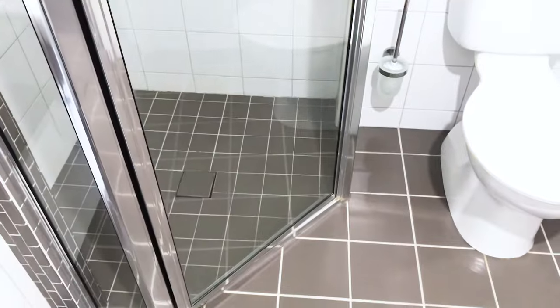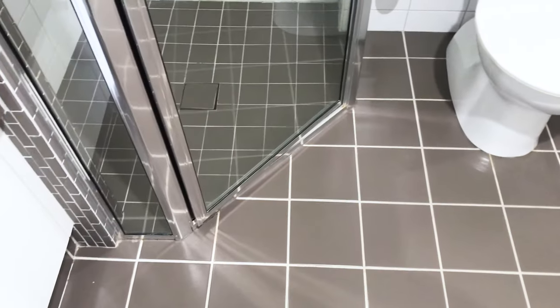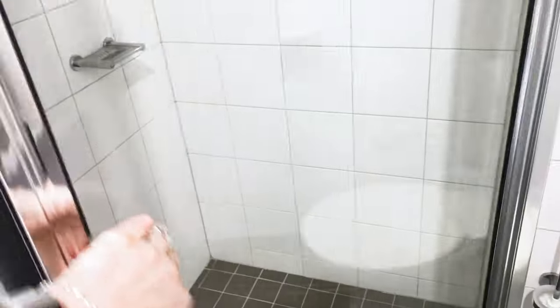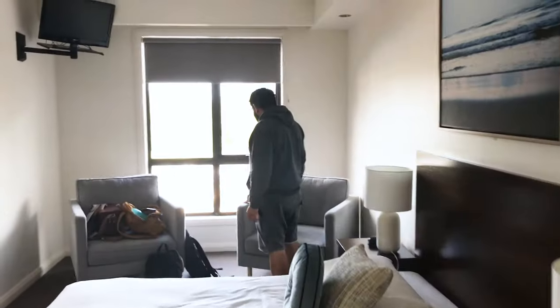So, yeah, it looks pretty nice. Looks pretty clean. I always check bathrooms because I have a thing about them. Because it's so gross getting into a dirty bathroom. But anyway, looks good. So gross. It is. I hate it.